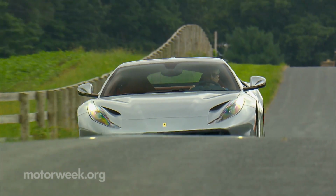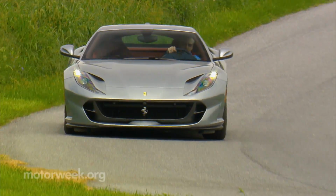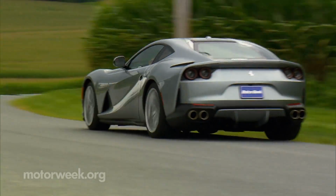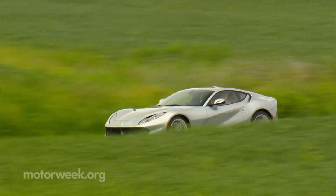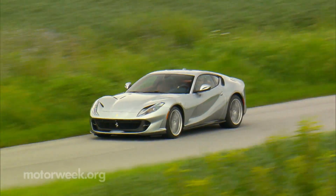Despite all of the power, it never seems to overwhelm the chassis. Weight comes in at under 3,600 pounds, yet somehow, even with a huge V12 up front, it feels much lighter than that. It's not really a GT car, it's much too serious for that. Think of it more of a comfy front-engine racer that you can drive civilized every day.